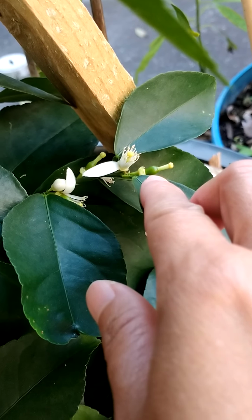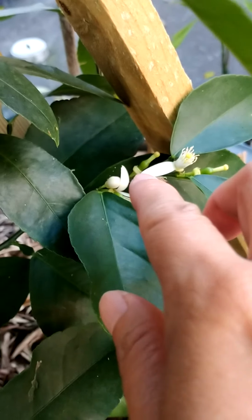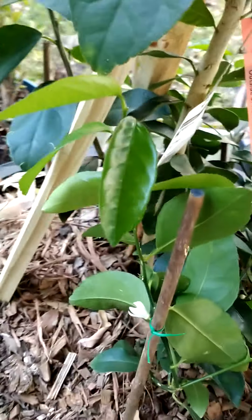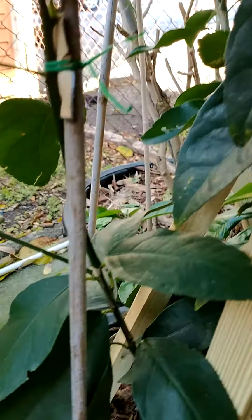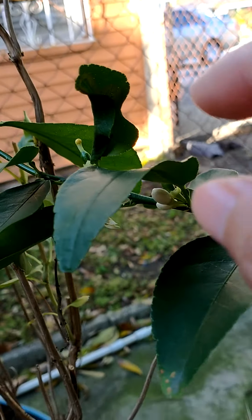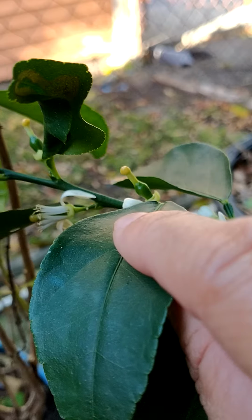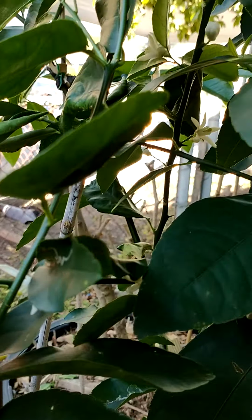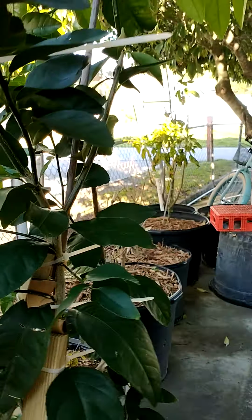Baby limes. Right there. Hopefully it'll bloom and successfully survive. There go more baby limes right there. See, right there. There go 1, 2. Wow, we're gonna have limes, so we don't have to buy no more limes.